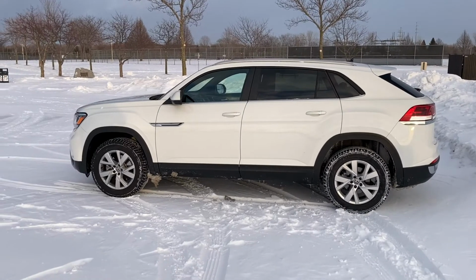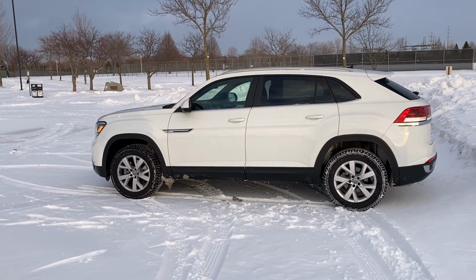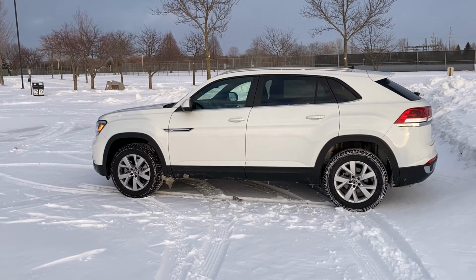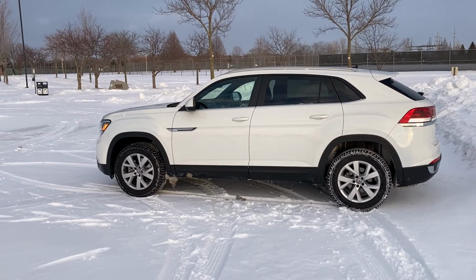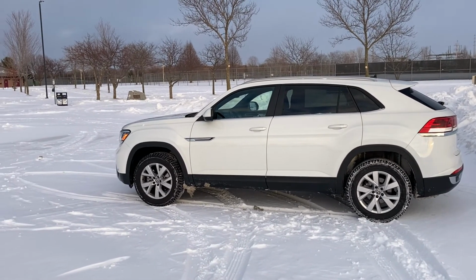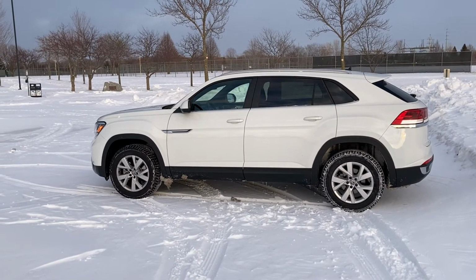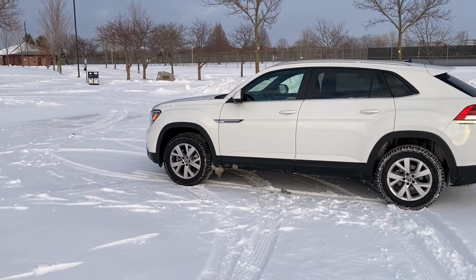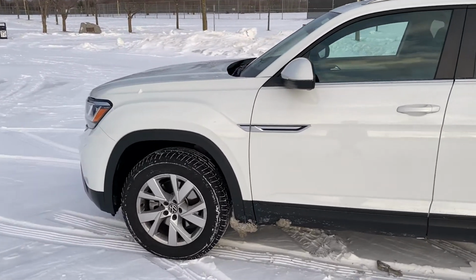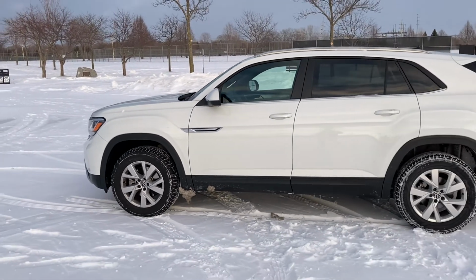The fifth and final best thing about the Atlas Cross Sport for 2020 and beyond has got to be the styling. This is the base S model, and it even comes with alloy wheels, has really sharp paint and really sharp taillights with LED headlights as standard, and tinted back windows as any SUV in the class would have, as well as the styling cue right here on the front wheel well and the front fender that connects to the door. It makes it look really sharp and really snazzy.